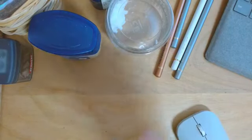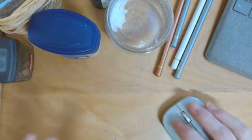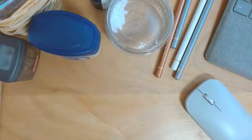So what we've got, first of all, warm up my hands. Got to warm up my hands. So let's have a little look at what we've got. So the first thing is I've collected some various items together.